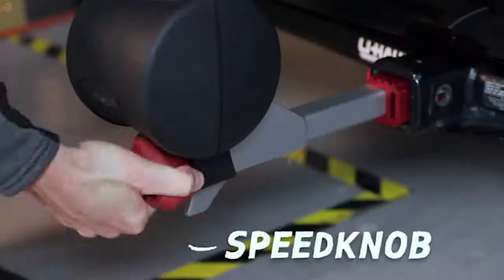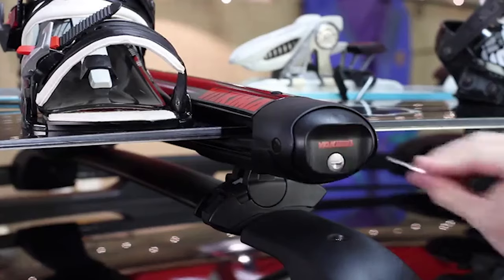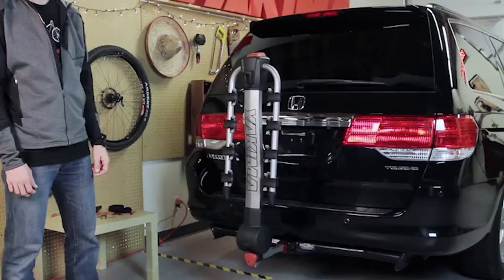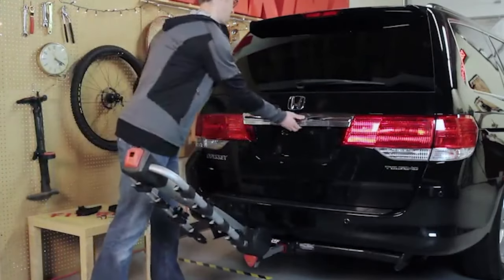The rack tilts away from your car via an easy to use upper hand lever, and the whole rack folds flat for easy storage when not in use. All the adjustments on the main joints are via button or lever, which makes adjusting it a breeze.